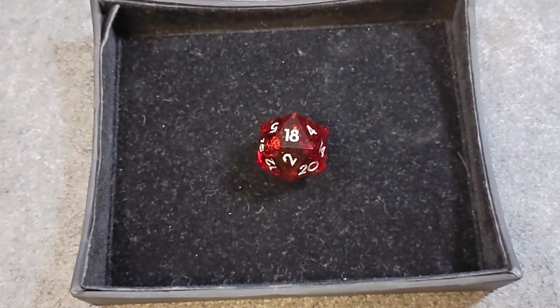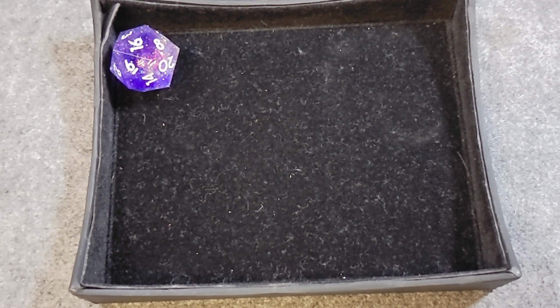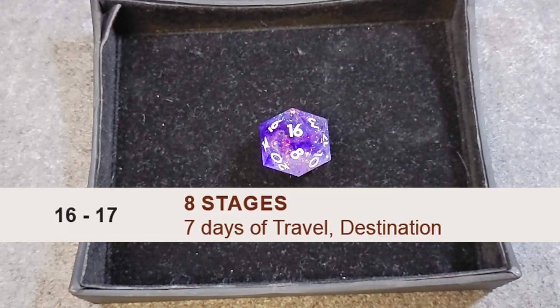That's an 18. That means supply issues, poor planning, bad luck, or sabotage means that a few days out from civilization, the characters' supplies run out with food spoiled, water leaked, and hunting gear broken. Let's roll to see how many adventure stages we have. 16. That puts us at 8 stages, 7 days of travels, and then the destination.